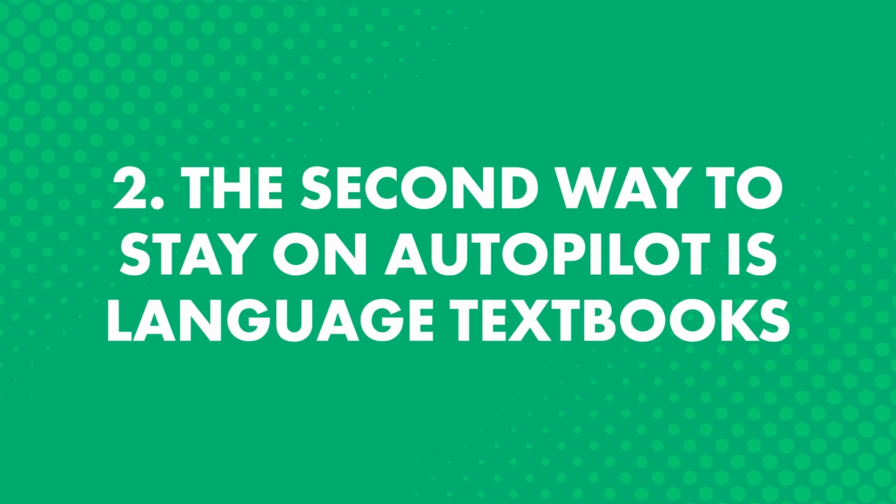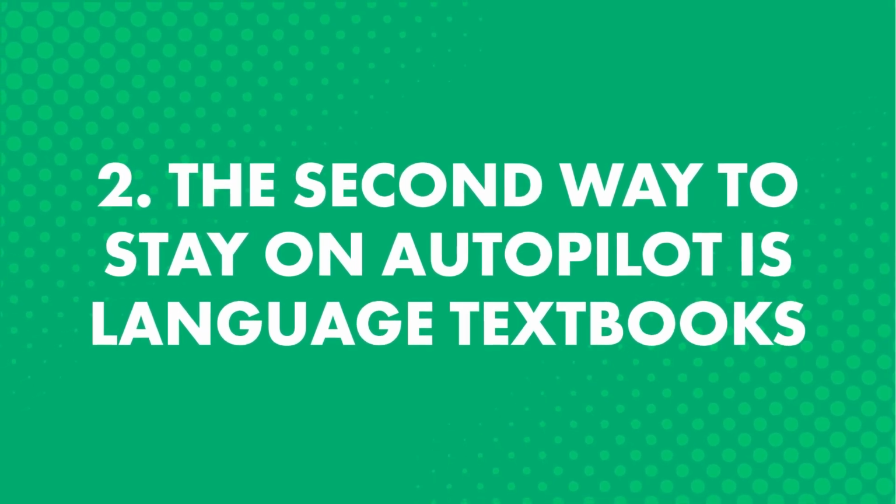Now you know what to do. 3 words a day. There's no confusion. Do those 3 words and you're done. You don't need to think about what you should be doing because you already know what you're doing. It becomes a habit. The second way to stay on autopilot is with language textbooks.